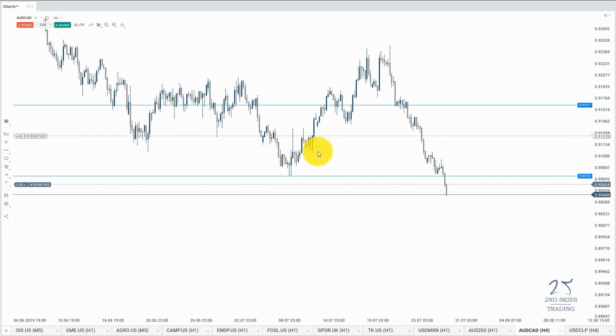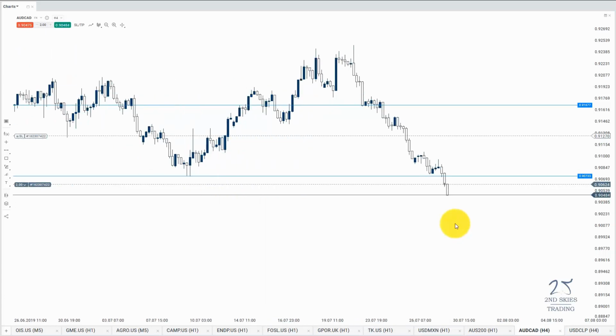I think the breakout's going to hold. I believe if it does break out, any pullbacks to here should hold. Maybe it'll go a little bit higher, but I don't really see it getting past this. And if it does, I'm wrong, and I'm okay with that. So that's what I'm looking at on AUDCAD.